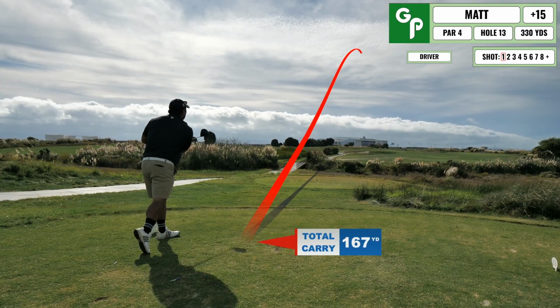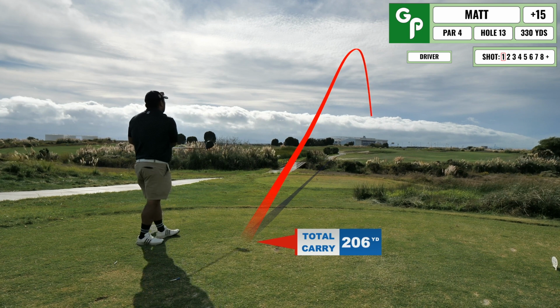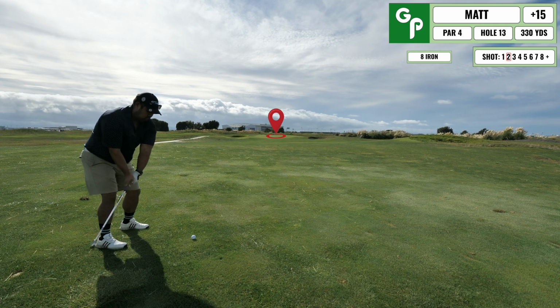All right, so next hole here, a short par 4. End up hitting a pretty decent drive, carrying the trap on the left-hand side of the fairway. Give myself an opportunity to hit a good one into the green.